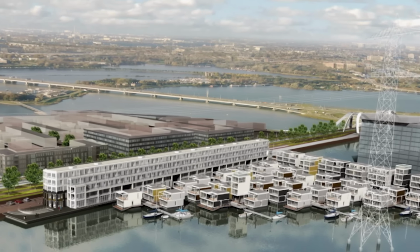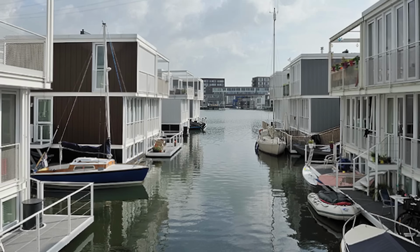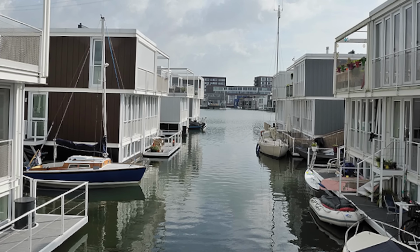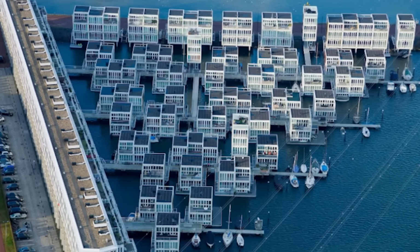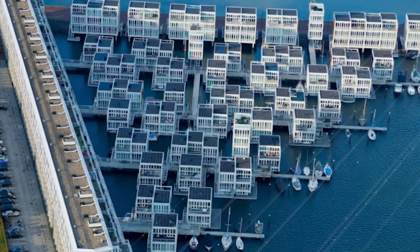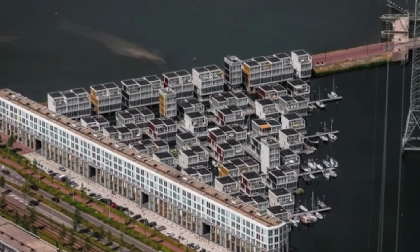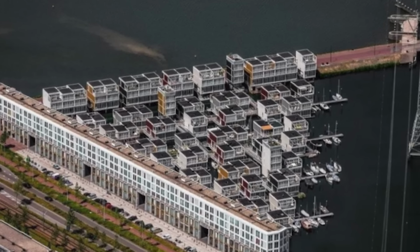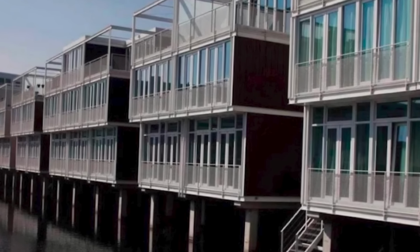Welcome to Waterbuurt, a groundbreaking housing project developed since late 2009 on a lake in Amsterdam's Ijburg neighborhood. This experiment in urban living consists of about 75 prefabricated buildings, home to around 1,000 residents of various ages and income levels, and one of the lead architects explains that this project challenges conventional notions by demonstrating how people can live comfortably on the water.